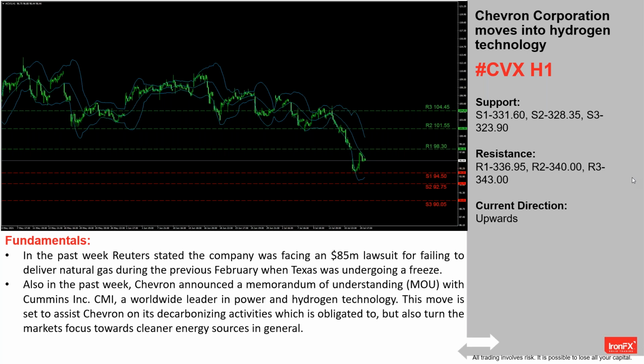And as the share is in a downward trend, the Bollinger Bands that we can see right here on our chart may be hinting that the selling is not over yet, as the middle line remains above the price action currently. So please disregard these levels right here and focus on these levels.